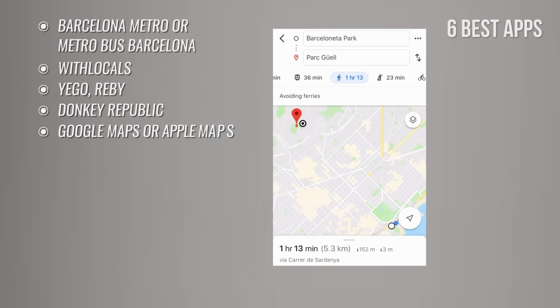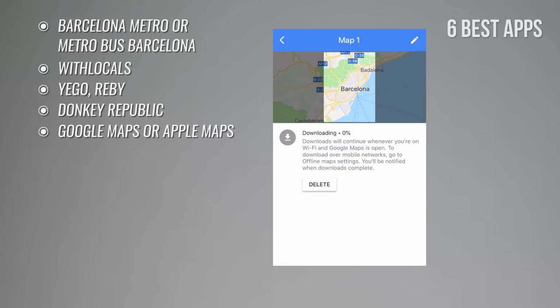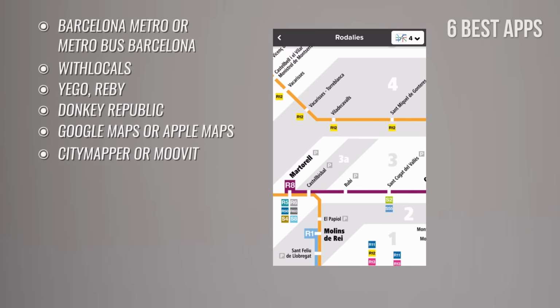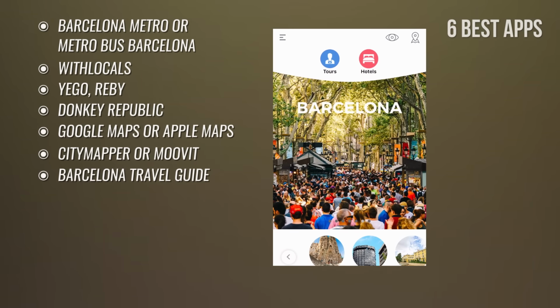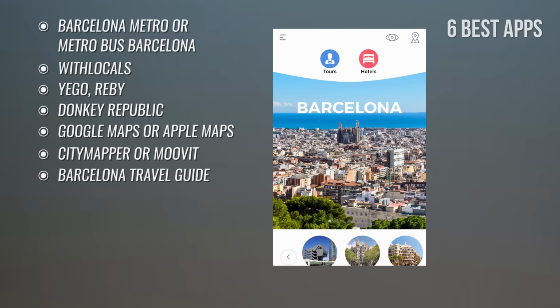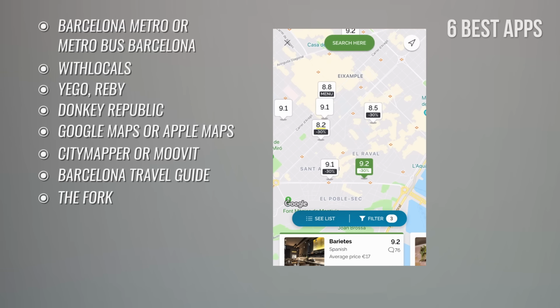Google Maps or Apple Maps for walking, driving and using public transportation. Google Maps also lets you download maps, which is a great option if you don't want to use roaming. Citymapper or Moovit for information on public transport such as departure and arrival times, fastest routes, etc. Barcelona Travel Guide, Almond Barcelona Travel Guide, Lonely Planet, or other similar apps for practical information on attractions and public transport. The Fork for free real-time restaurant bookings and special discounts.